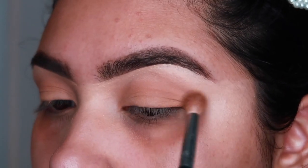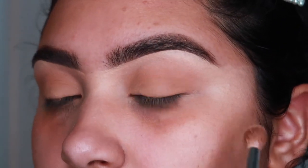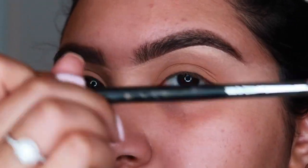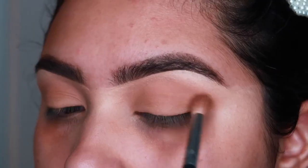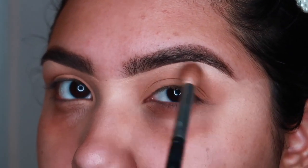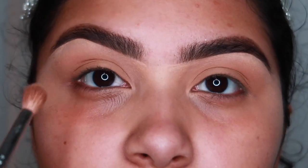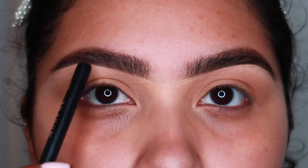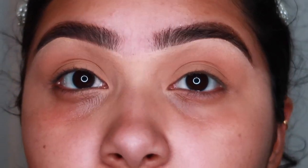And again, I'm holding the brush on the end, not towards the top, because then it'll be too precise. So when you pack it on, make sure you're holding the end tip of the brush, not the top tip of the brush. And be sure to just blend as you please. I really like this to look as natural as possible, to where you can tell I have eyeshadow, but at the same time my brow bone is being highlighted with the concealer I had on underneath.